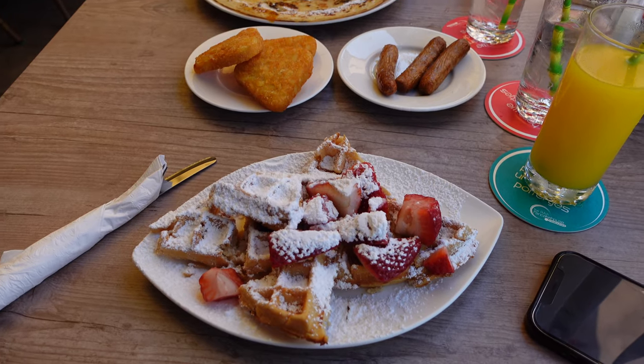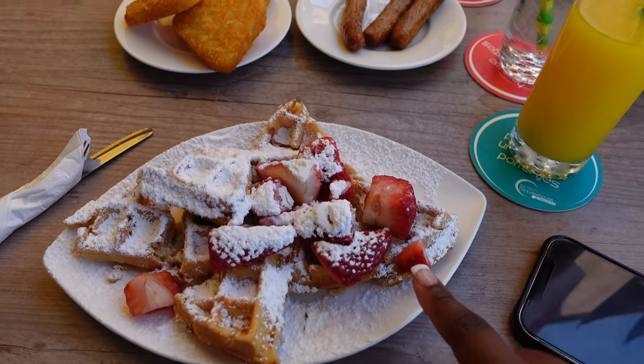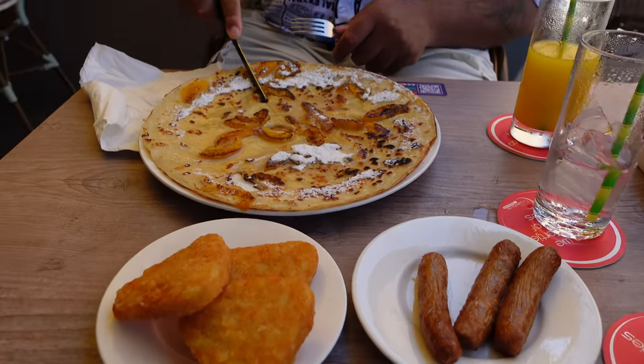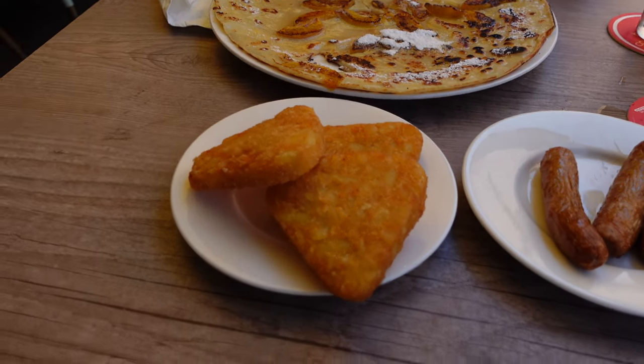Guys, my food came out. I got waffles with the powdered sugar and butter and strawberries. And then I got me some sausages and some fresh orange juice. He got the Dutch pancake with peaches on top. And he got some hash browns.